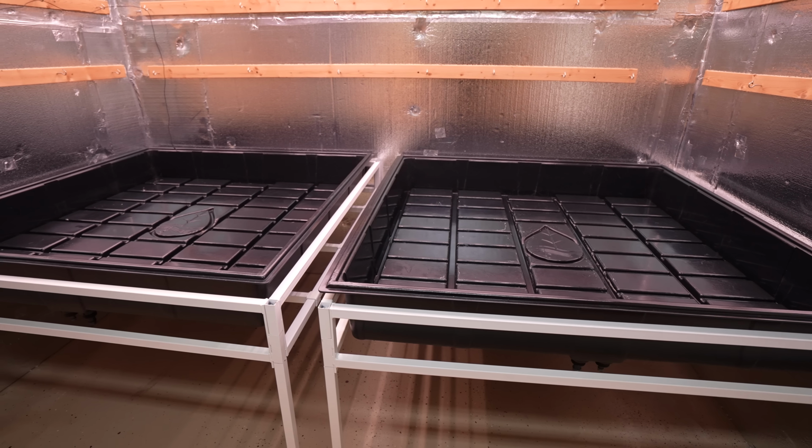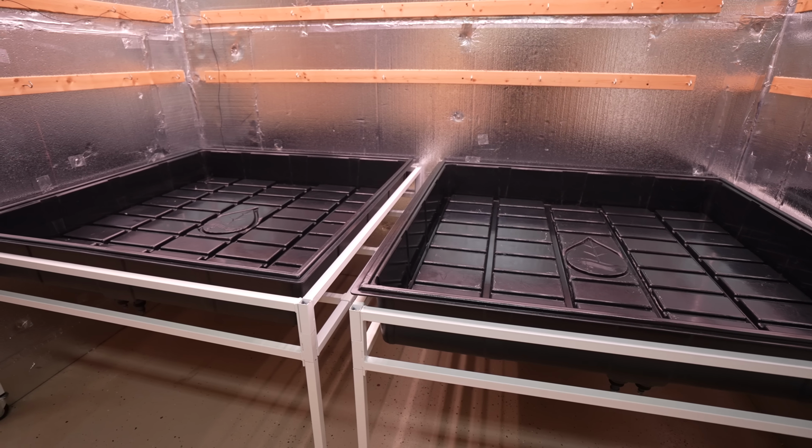I was trying these particular ones. They're lightweight, easy to break down, and they got some wheels on them if I want to move things around.